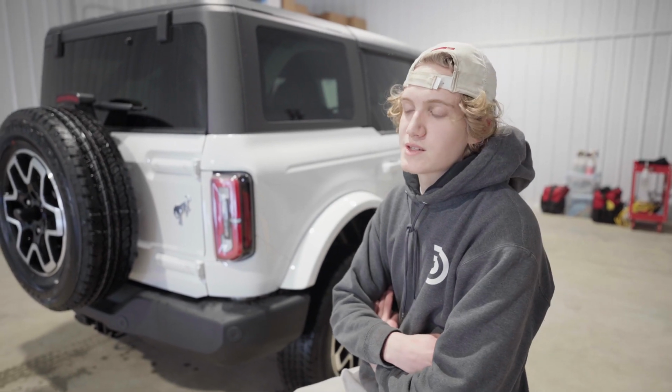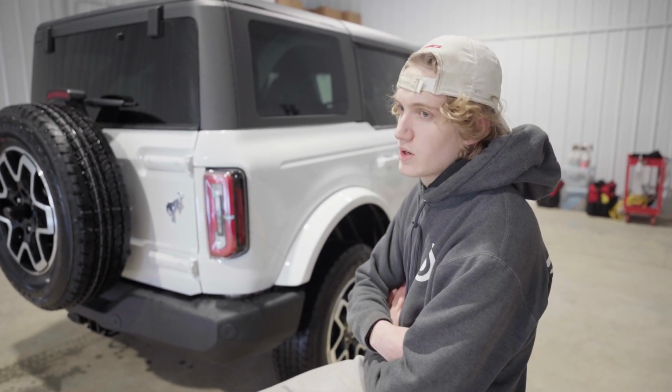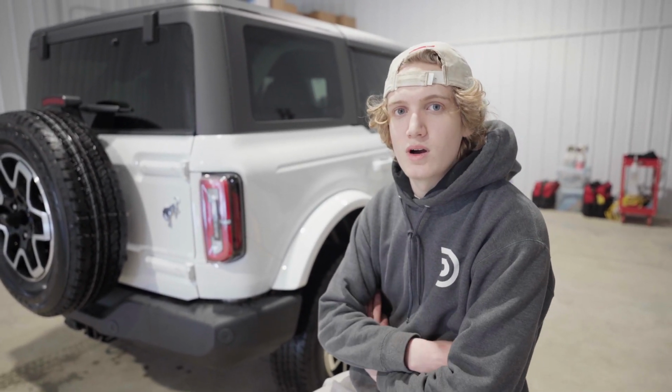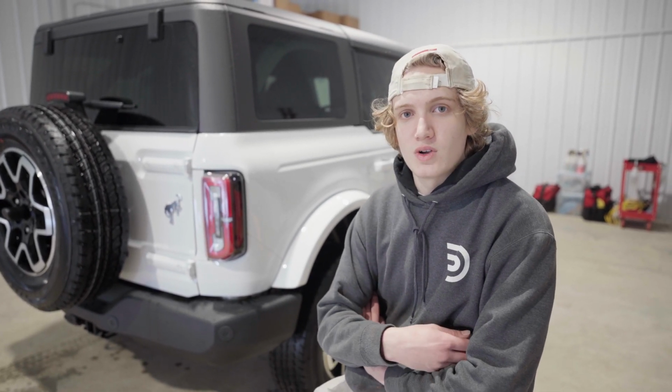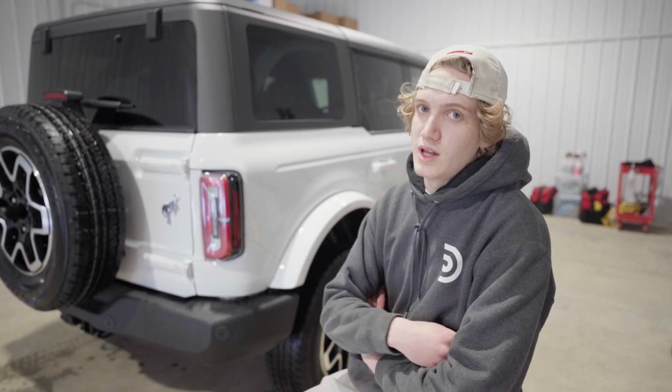Now, a lot of you are asking yourselves, why do I need a ceramic coated car if I just bring my car through an automated wash? Well, a ceramic coating is still going to help out with that wash. It'll dry easier and it's going to clean up a lot better as well.